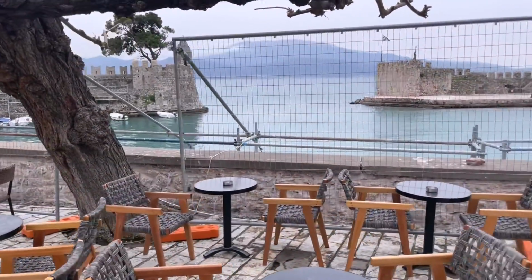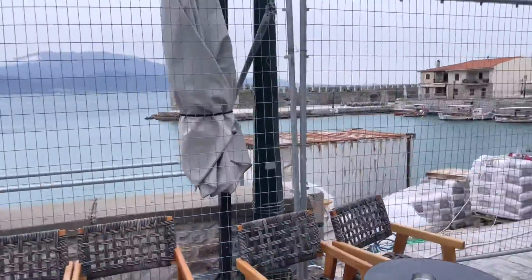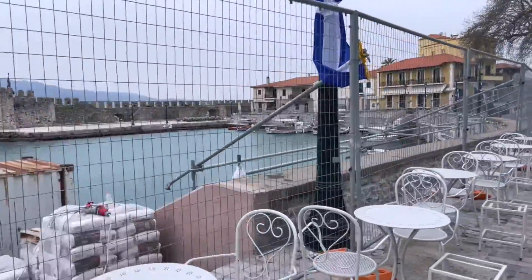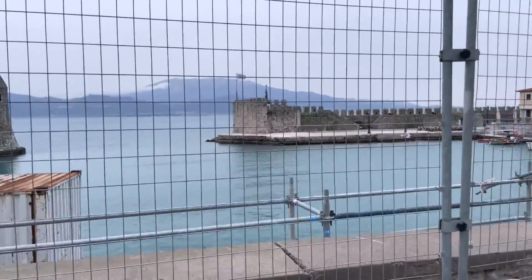So here we are now down at the harbour. You can see beautiful, heavily fortified, very small little harbour, surrounded unfortunately by this fence because they're rebuilding, as maybe you can see, the harbour wall at the moment. But what made this place so important? Why was it fought over?